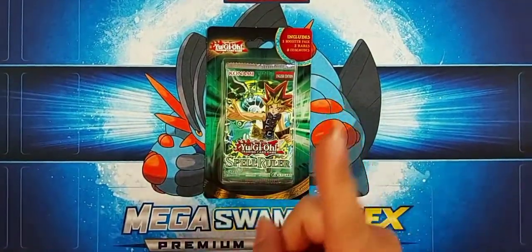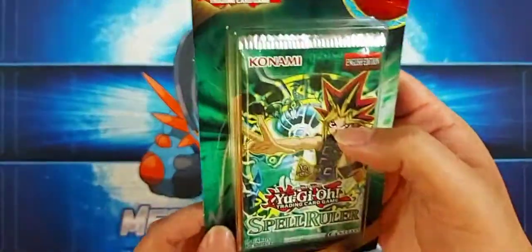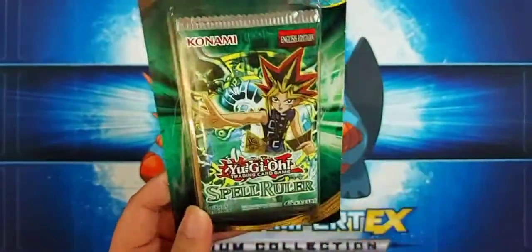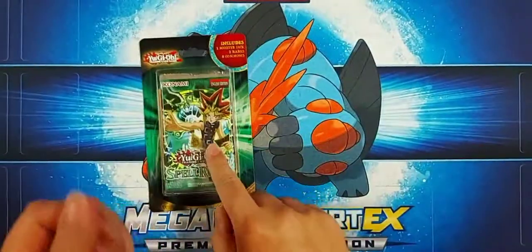One so far, one legacy pack. For those who don't know, a legacy pack is basically an OG Yu-Gi-Oh set that's been reprinted into the modern day. The reason you know that is because they're usually not first ed. Yeah, they're definitely usually not first ed. At the same time, newer Konami logo. Back in the old days, this should be called Magic Ruler. In this case, it's a Spell Ruler. So that's one so far.